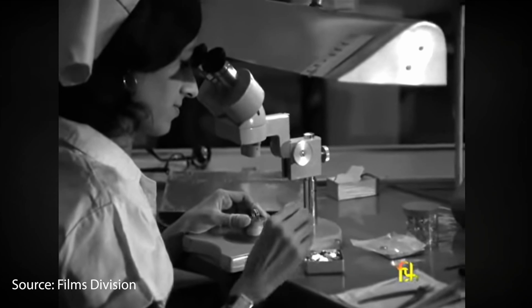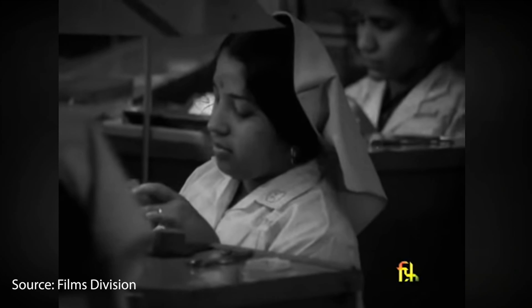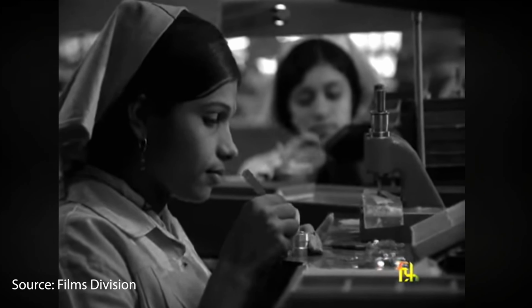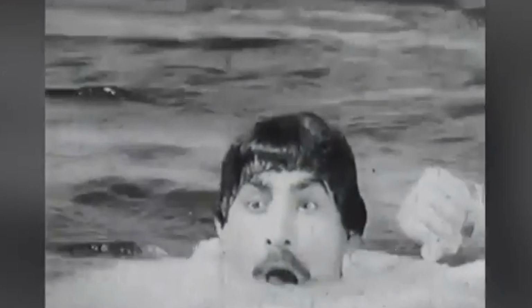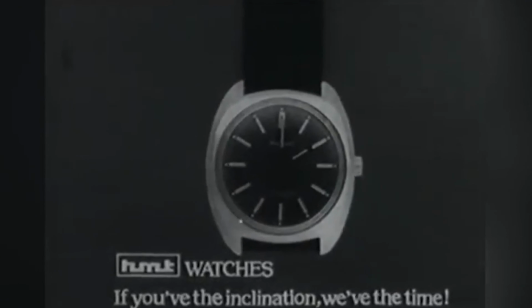HMT was founded in 1953 but only opened their watchmaking division in 1961. During the 1970s and 80s, HMT was the largest supplier of wristwatches in India. In fact, according to some estimates, HMT has sold over 50 million watches. That's pretty mind-blowing considering that most of us today don't even know about this brand.